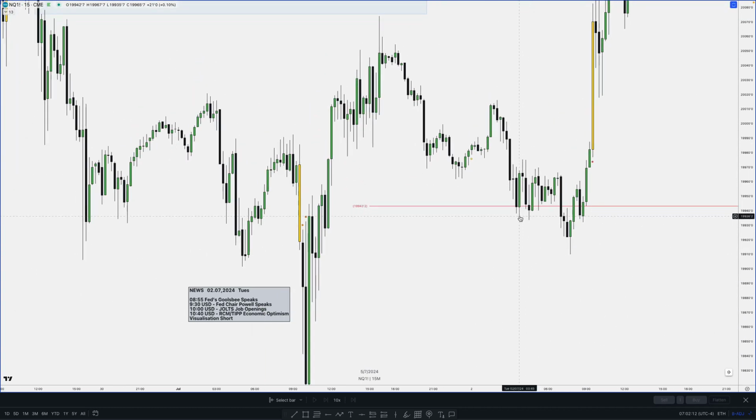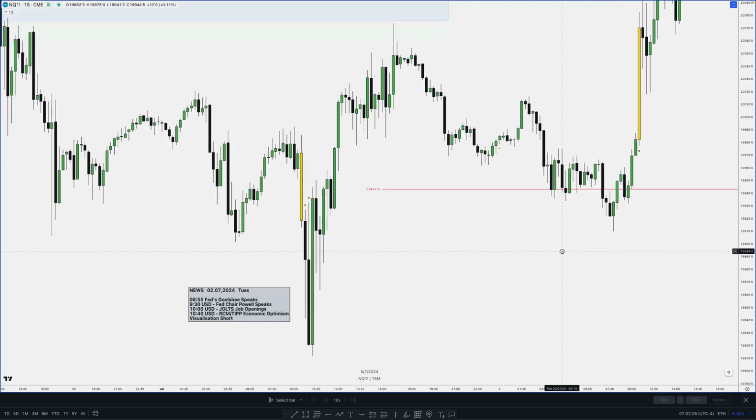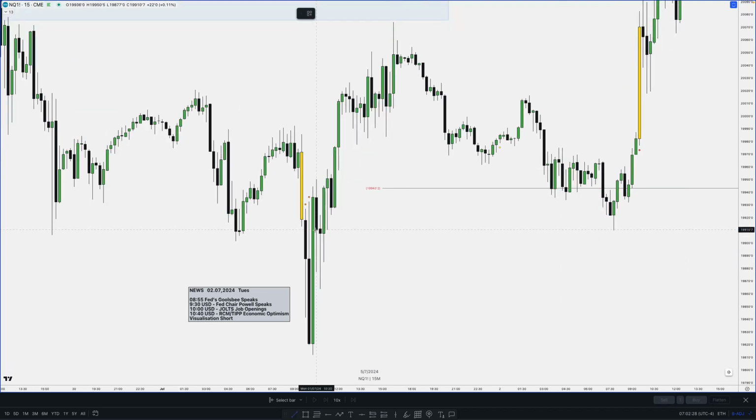So that's the London low right there. As you see, we make a low at equilibrium, consolidate until 7 a.m. At 7, we displace through the low into a discount of the range, and hitting, I'd assume, this would be a propulsion block.